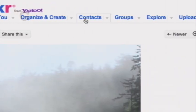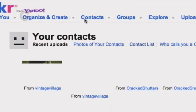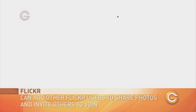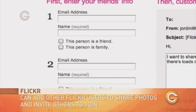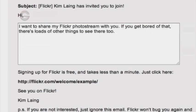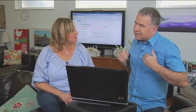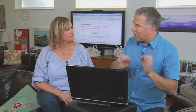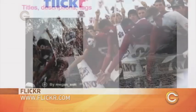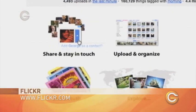So you can go to the contacts, and this is kind of cool because you can find other friends that are on Flickr and start adding them so that you can see their photos. And at the same time, you can invite them or invite others to see your photos as well. And it's as simple as hitting the invite button. We type in their email address, their name, and then whether this person is a friend or family or both. Okay. And once you do that, you send out this little invitation. It does it automatically for you. And that way, anytime you upload new photos, they'll get a little notice and they can go check it out. Nice. That's basically it. I mean, you obviously want to go in and explore it some more, but it's pretty simple to get up and sharing them.